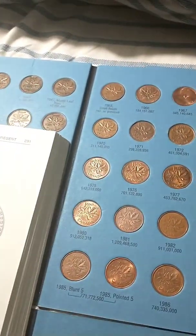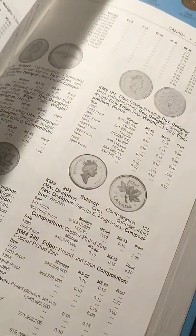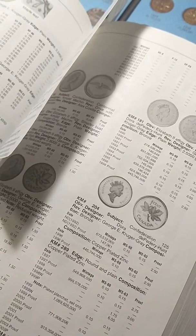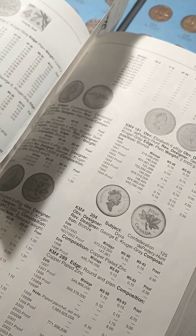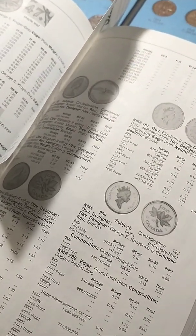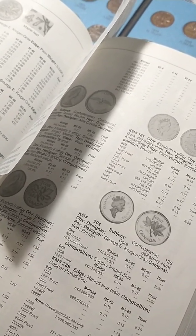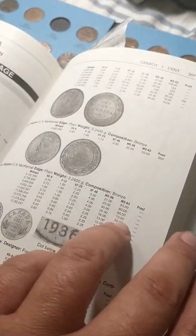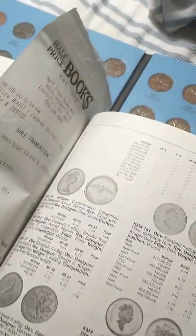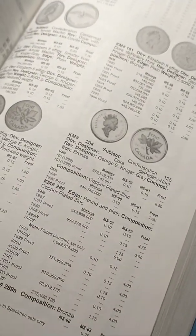Obviously, I need a newer book, but books are oddly expensive when it comes to coin collecting. I can't find one for 2013, which is probably a safe bet for what I would need to know all the varieties and whatnot of my Canadian cents. But, yeah, I found this at Half Price Books for a little bit.